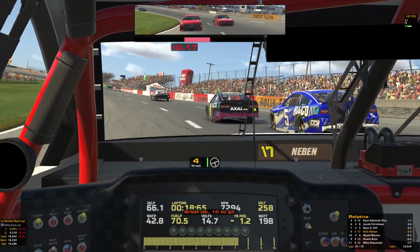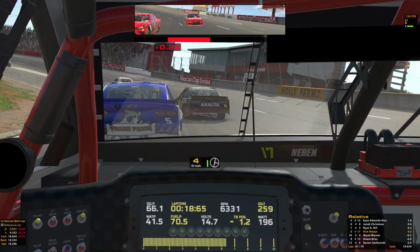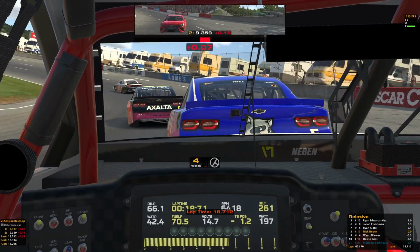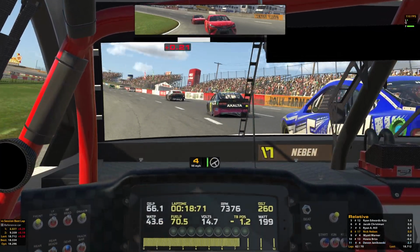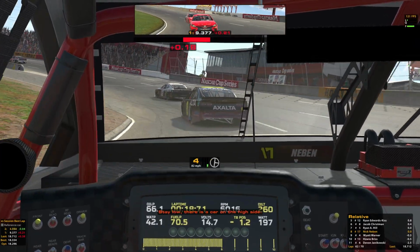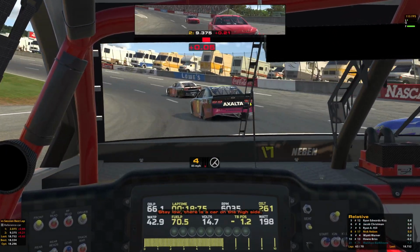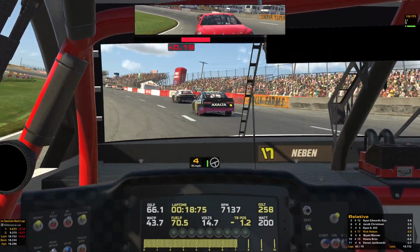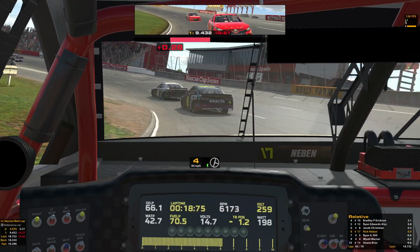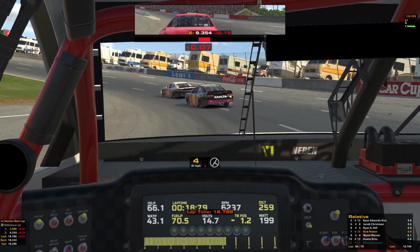Great job. Here to go. Almost got into the back of this guy. Car outside. Stay low. There's a car on the high side. 18.752. Slipped up a bit. Stay low. There's a car on the high side. 18.786.